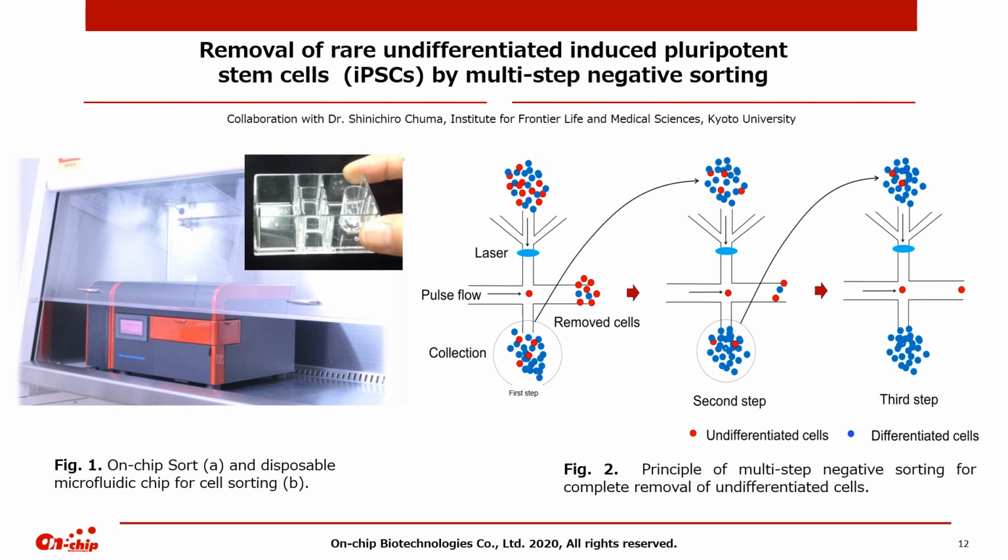The figure on the right shows the method of multi-step negative sorting on the on-chip sort for the complete removal of undifferentiated cells. This method works in the opposite way to conventional sorting methods. Samples are loaded on the sample reservoir of the chip, and the undifferentiated cells, or the unwanted non-target cells, are removed by formation of pulse flows into the collection reservoir, while the differentiated cells, or the target cells, flow into the waste reservoir located downstream of the chip, where those cells are retained rather than being discarded like the conventional cell sorters.